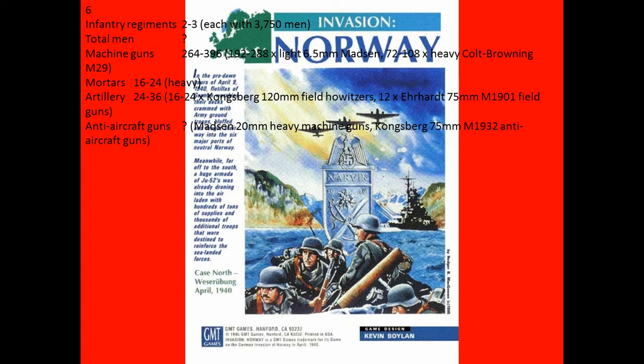Artillery, 24 to 36, 16 to 24 Kongsberg 120 millimeter field howitzers, and 12 Ehrenhard 75 millimeter M1901 field guns. Anti-aircraft guns, Madsen 20 millimeter heavy machine guns, Kongsberg 75 millimeter M1932 anti-aircraft guns, and that's what they had for heavy firepower for their army. If you're talking about infantry regiments, most of them are just light conscripts, Krag-Jørgensen rifles.